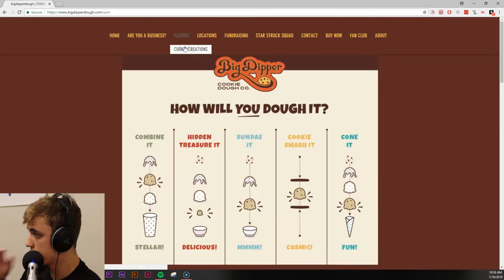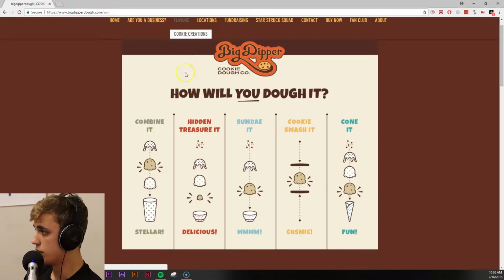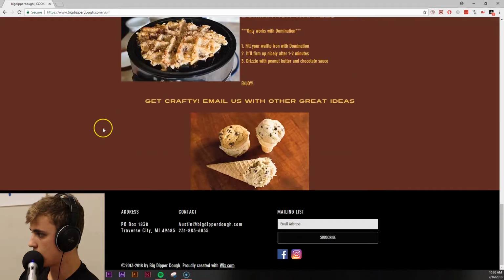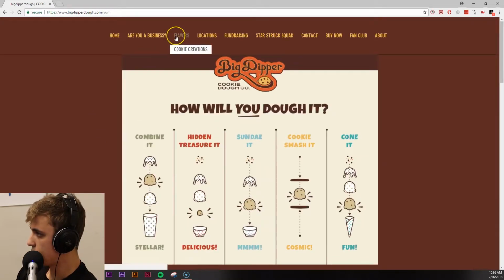Cookie creations. Now, this was actually really cool. I love this section. I think this was really sweet. Having these different things here and how to make them. Having them under the flavors is a little odd, but it's not too bad by any means. So it is what it is. Locations.